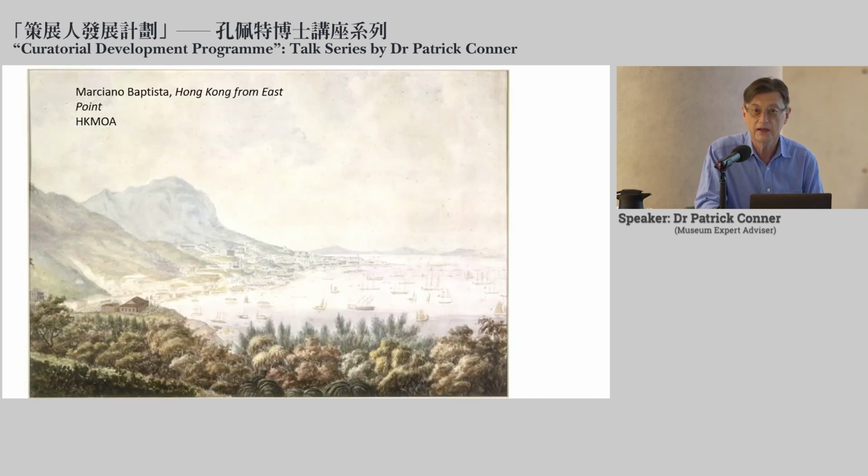Another picture from the collection here, Hong Kong from the East Front, and he became the supplier of Hong Kong views, Chinnery having died in 1852, for quite a long time. And they're often very specific, very detailed.